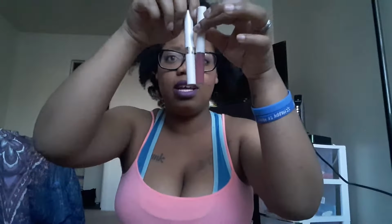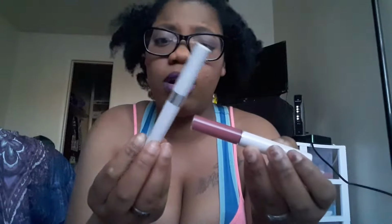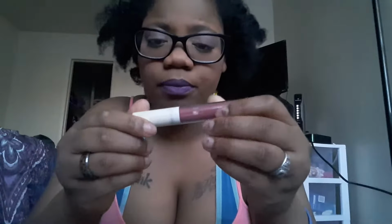These two go together. This is the CoverGirl matte 24-hour stay lip thing, but I didn't really like the way this wore, so I'm gonna throw these away. I really didn't like the way my lips were, it was all chappy. No, I'm not doing that. This is another thing I got from Dollar Tree, and it's a lipstick. Throw away, it's kind of old.